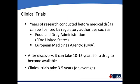So there are years of research conducted from the time that they test it in animals and mice to the time that it ends up in the pharmacy. It can actually take 10 to 15 years. It's a long process. The clinical trial section of that takes anywhere from 3 to 5 years on average. Once the clinical trials are done, it has to go through a review process. And then, of course, the FDA, or Food and Drug Administration, or in Europe, the European Medicines Agency, has to approve it. As you can imagine, that takes a long time, and it should. They want to make sure everything's in line and everything's working properly and analyze the data from all the different studies. So it's a long process, but it's an important process.